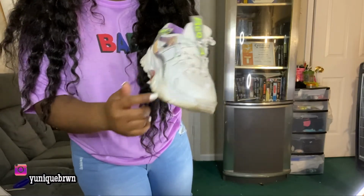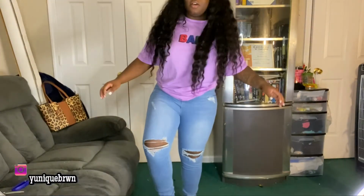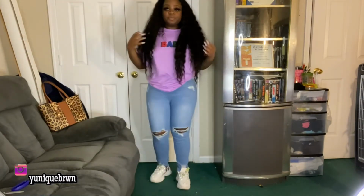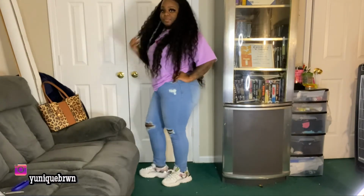They've been worn, so that's why they're a little dirty. But they're so cute with this fit. Y'all, I love this outfit. This outfit is so cute. Like, oh my gosh.